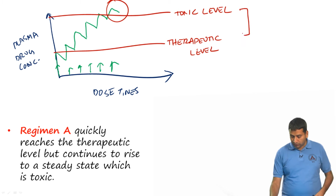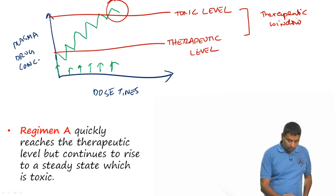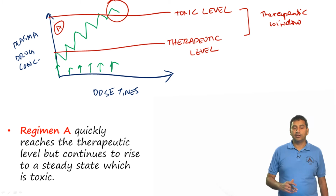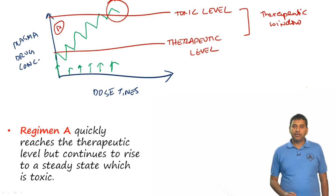So, this window is called the therapeutic window. This regimen, which we are going to call regimen A, reaches the therapeutic level, but continues to rise to a steady state where it is toxic. Let us consider giving this drug at a lower dose. Here we would give essentially half the amount.